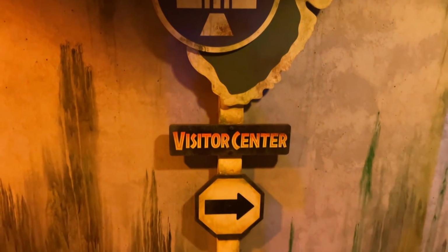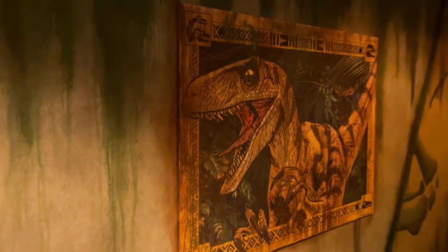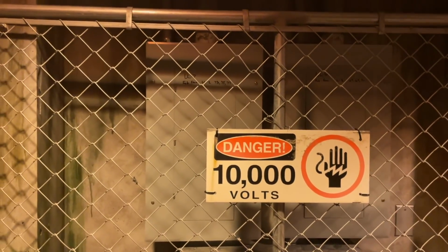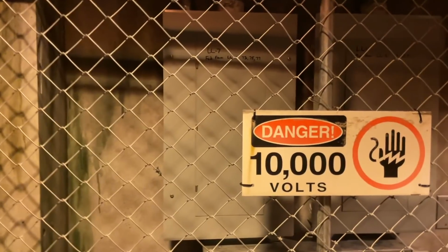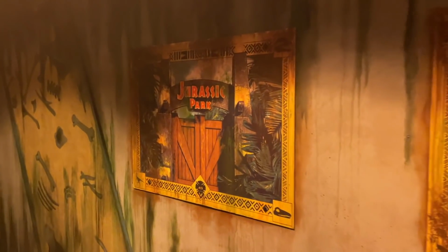Anyway, now we're going into the lab, the visitor center, where you can learn about how they make dinosaurs. Obviously, this room has all these dinosaur-inspired themings on the wall. Look at that dinosaur. Don't touch that. That's definitely part of the theming. They wouldn't actually have that out there. But yeah, still, don't touch that. 10,000 volts. Dinosaur.